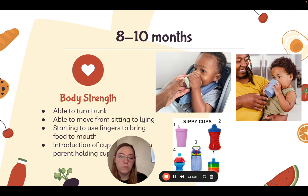I would really try to avoid sippy cups. If you do need to give your child a sippy cup because spilling is an issue, I would give them as minimal as possible and do not give them to a kid under the age of 2. Obviously, if they're going to daycare and they say they need a water bottle, you can do this little water bottle over here.